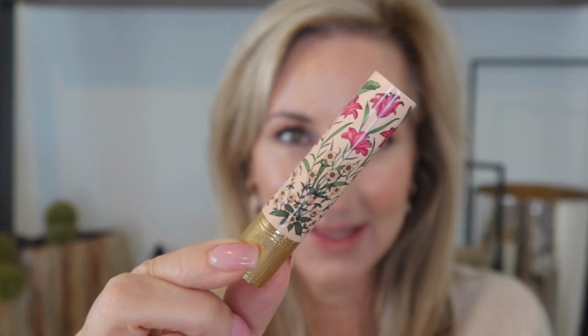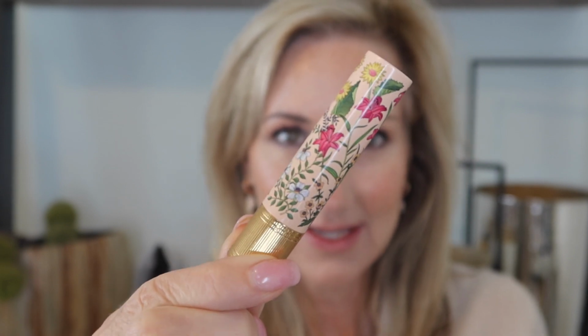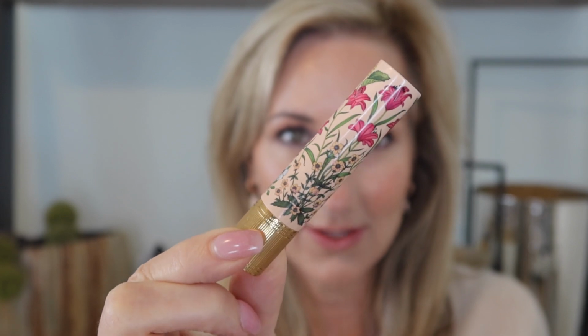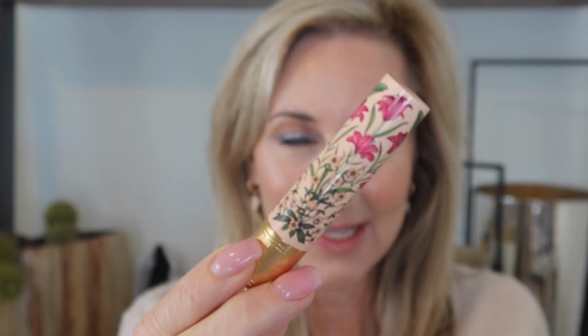Then for lips, I did pick up the limited edition lipstick. It was just so cute, you guys. Again, sucker for the florals as well as the pink, and I like the formula of these glossy lipsticks. So here is the color. Let me swatch that for you.